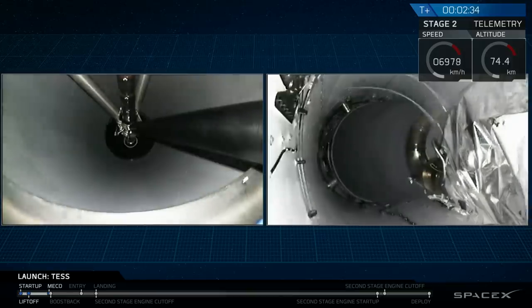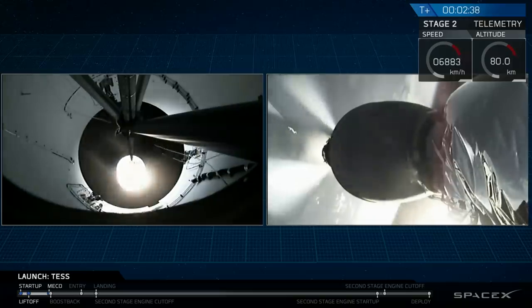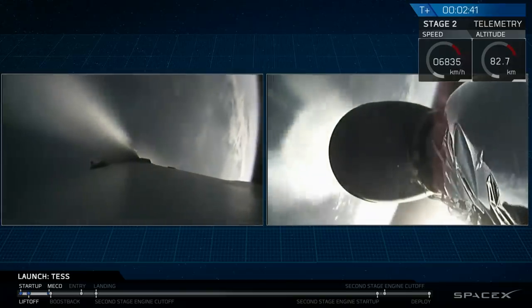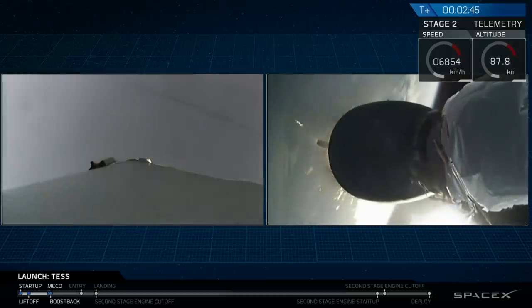MECO. Stage separation confirmed. Stage one is out of its pit. And back ignition.